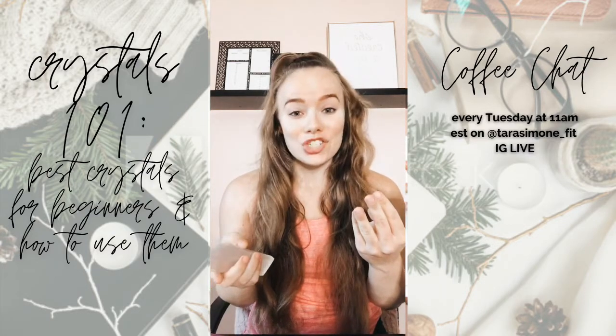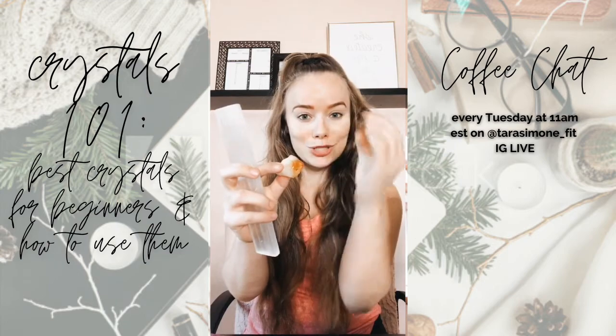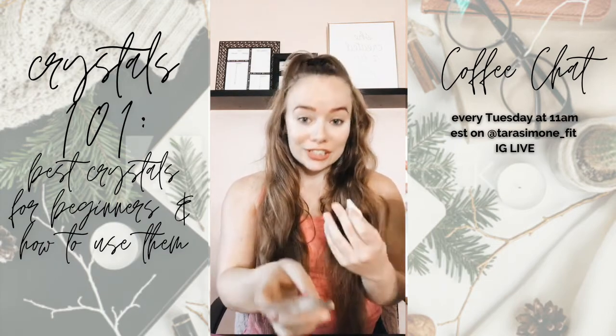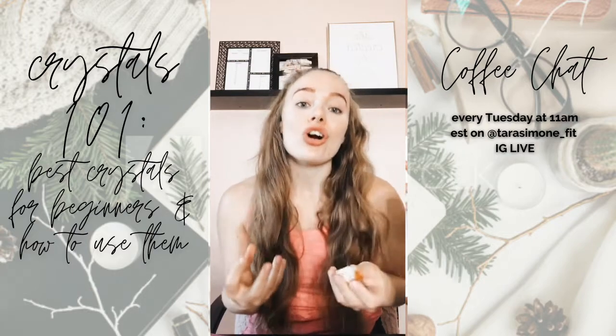You can even smudge it if you have sage or Palo Santo. You can put the sage underneath it, let the smoke surround it, and that's one way to clear it. And then after they're cleared, whether you use selenite or the moon or water or smudging or whatever it is, after they're cleared, you have to charge them.